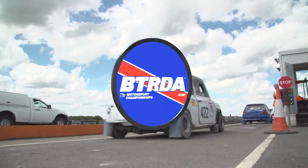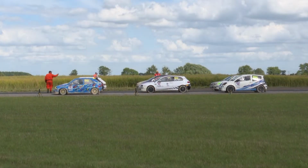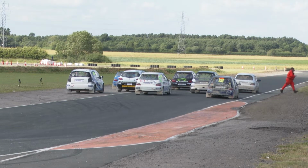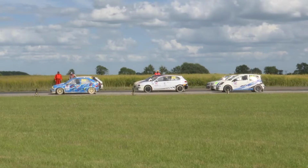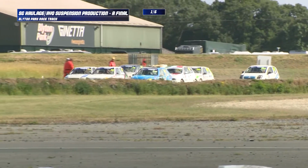The next race we will take a look at is the A final for the production category. Carl Jarvis and Kai Mannering, the 2 heat winners, heading the grid in their Saxo and Peugeot 106. Welcome returnee Martin Peters in his Saxo, completing the front row of this 8-car grid. Charlie Titcombe and Sam Noy, the 2 B final qualifiers, at the back of it.